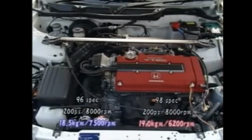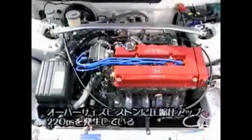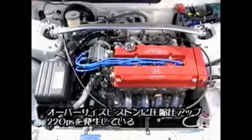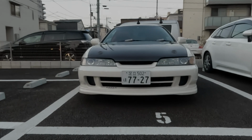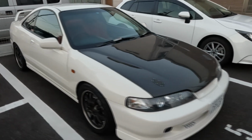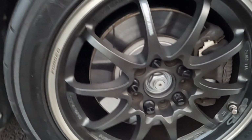And the 98 Spec Plus models weighed in at about 1,080 kilograms. Again, I'm going to put it up on screen for you. So far, it looks like the JDM Integra Type R is pretty much blowing the USDM Integra Type R out of the water. So you would think, why do people want to buy the USDM Integra Type R so much? That's a great question. To be honest, I really don't know, but we'll talk about that at the end of this video. So let's get on with the pros and cons.